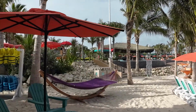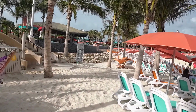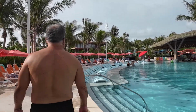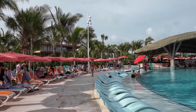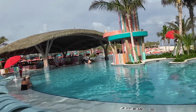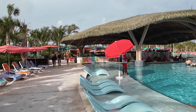And there's a bar right next to you. So you got the beach chairs here with all the umbrellas. There's a little room. Got a bar over here. Looks like a nice beach. They got the bar. They got the swim up bar. 3 foot 6 inches.